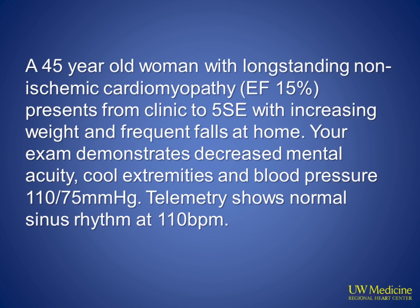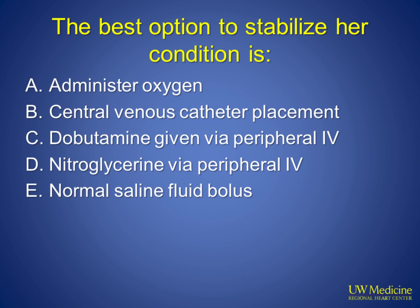All right, good job. Let's do 3 more, I think. Okay. So known heart failure, some symptoms, and a nice blood pressure. So what do you guys want to do for this patient? Oxygen. Place a Swan, dobutamine, nitro, or normal saline. That's a tricky one.